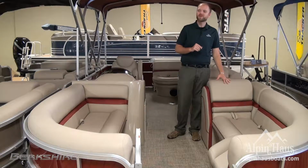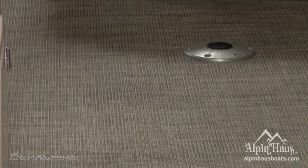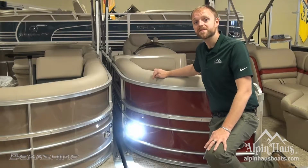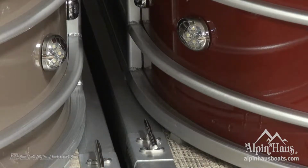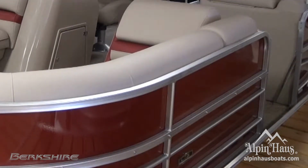One of the first things you notice stepping onto the Berkshire is the upgraded vinyl floor. Berkshire chose to put a tropical weave on this that matches the interior perfectly. Included on both sides of the boat are LED docking lights and stainless steel mooring cleats. The extruded aluminum exterior not only adds some design flair, but also some durability to the outside of the fence.